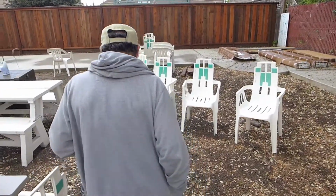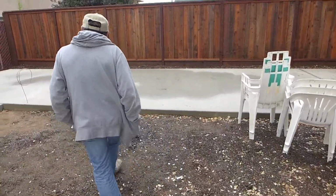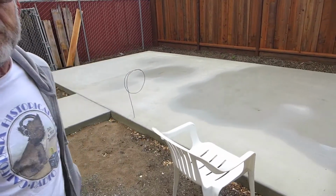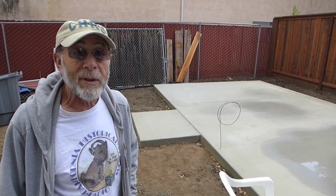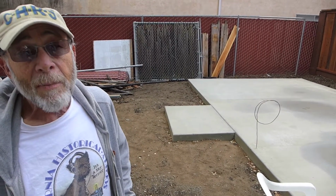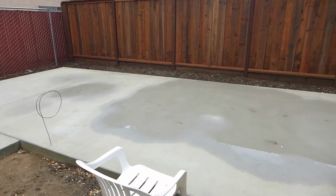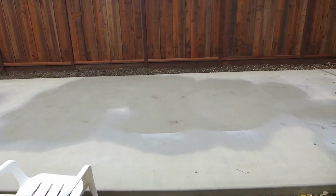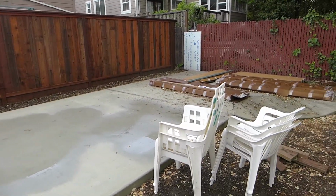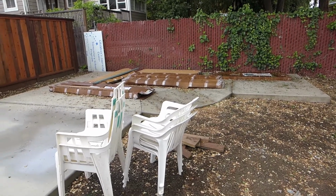Come on back here and look at this big chunk of concrete. This is the concrete pad for our new what they call accessory building. We're putting up a 12 by 32 foot metal Duramax shed. And what's going to go on here is all our woodworking operations, where we'll put our power tools and where we will build our displays and bookcases and everything we need to do for the inside of the building.